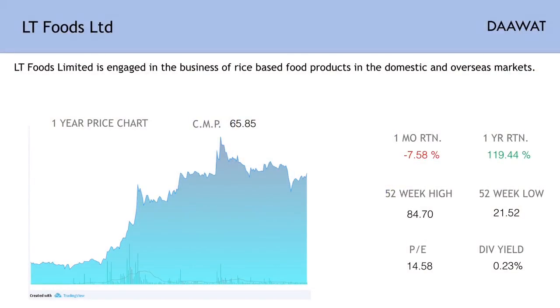So the last pick on our list is essentially LT Foods Limited, which is into the manufacturing of rice-based products. So most of us would be acquainted with the name Dawat, which is like a trademark for this particular company. If you see, the stock has been on a continuous upward run for the entire year, and the one-year return for it stands at 119.44%. The price earning ratio is at 14.58.